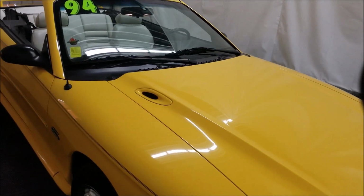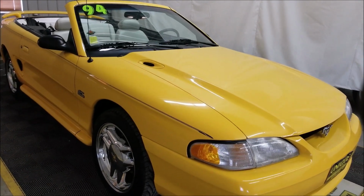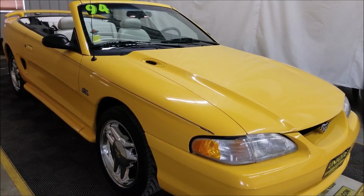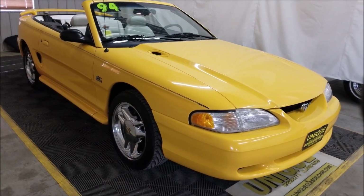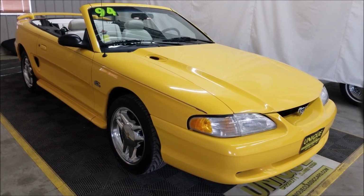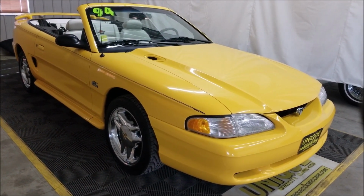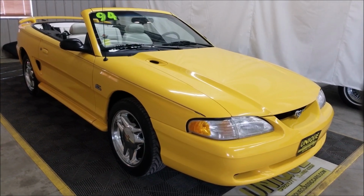Now, this is a well taken care of car. I've been around this one, and if you know where the little stickers are that have the VIN derivative on them, there's one underneath the hood, there's one underneath each door, in the trunk for the quarter panels. It appears it is all original sheet metal, so nothing's been replaced. I'll point some of those out as I go. You can check out the still pictures.